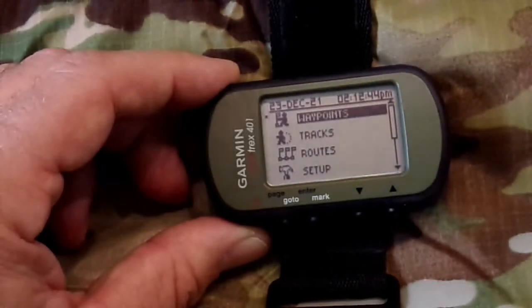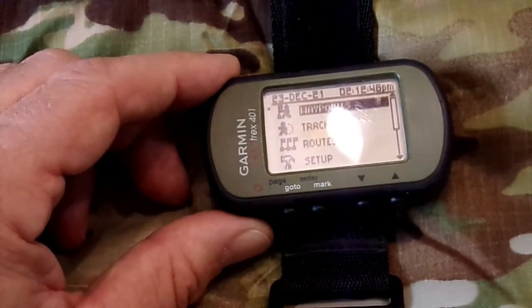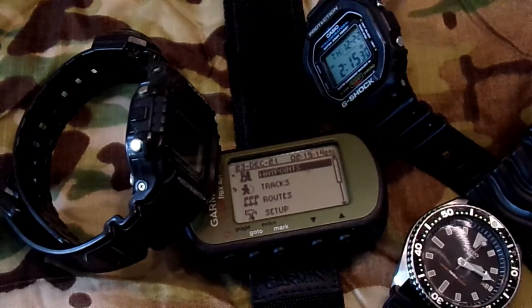Garmin Forerunner 401 GPS and watch. Yes, it tells time. Yes, it is a GPS. Works great, mounts on the wrist. Would I wear it every day? No way. I would strap it along my wrist. Works great, and they really are an awesome GPS that keeps great time.